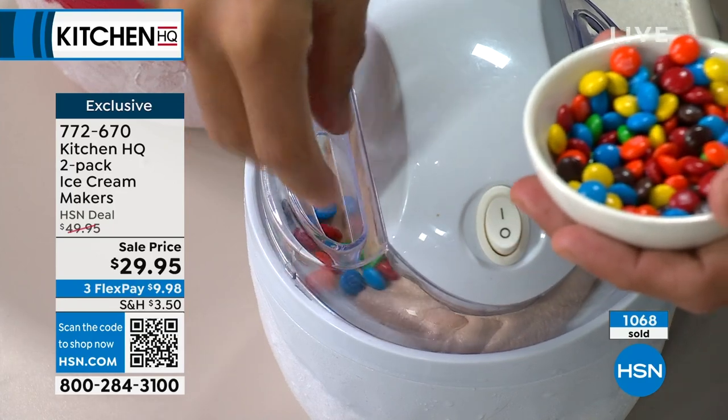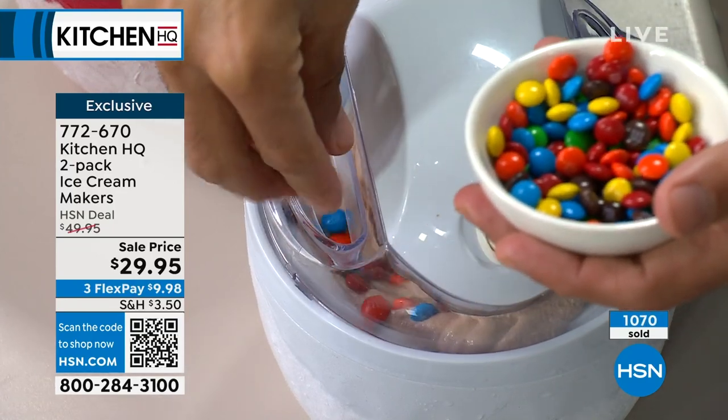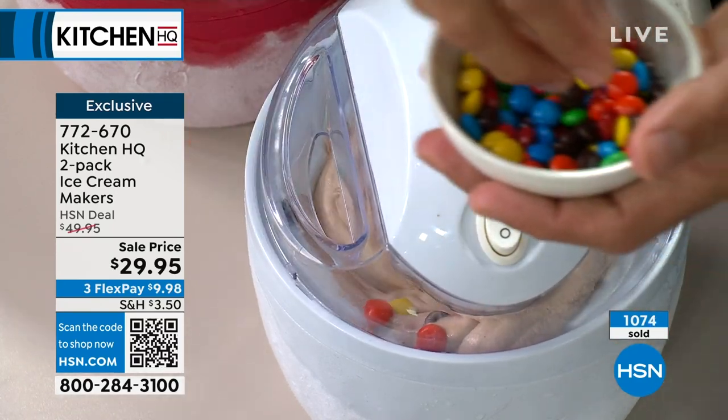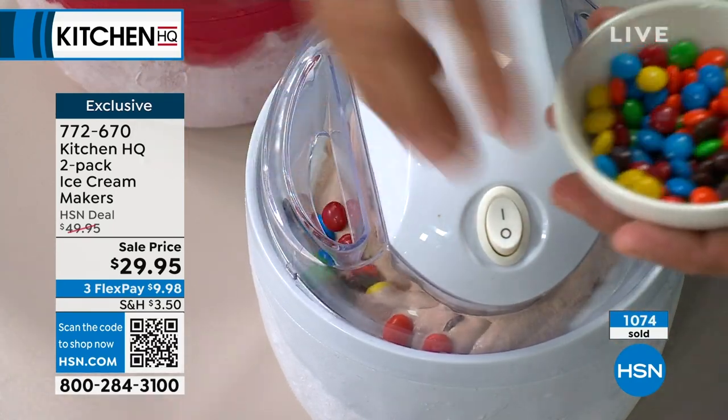Yeah. And you'll do it in such a short amount of time. If you have certain dietary needs or somebody in the family has dietary restrictions, you can customize this to whichever way you want it to be. Chef, this is looking scrumptious.